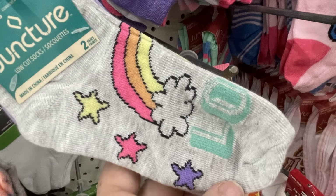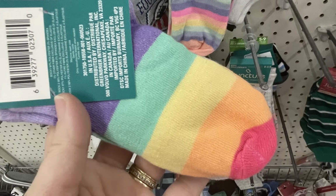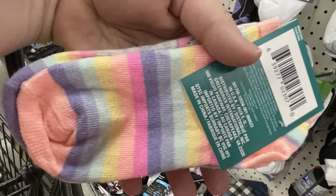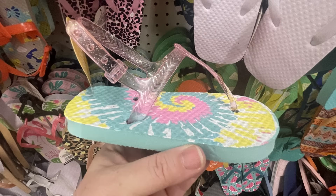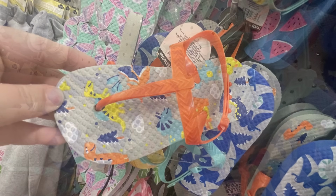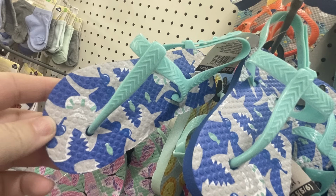And then we've got the Juncture socks for toddlers with the rainbow. It's a really soft pastel rainbow pattern, or the second pair of socks has rainbows and unicorns on them. They're really cute. They had quite a few pair of those out. We've got their sandals with the strap adjustable across the back. A couple different designs. There's the tie-dye, the dinosaurs, and the sharks.